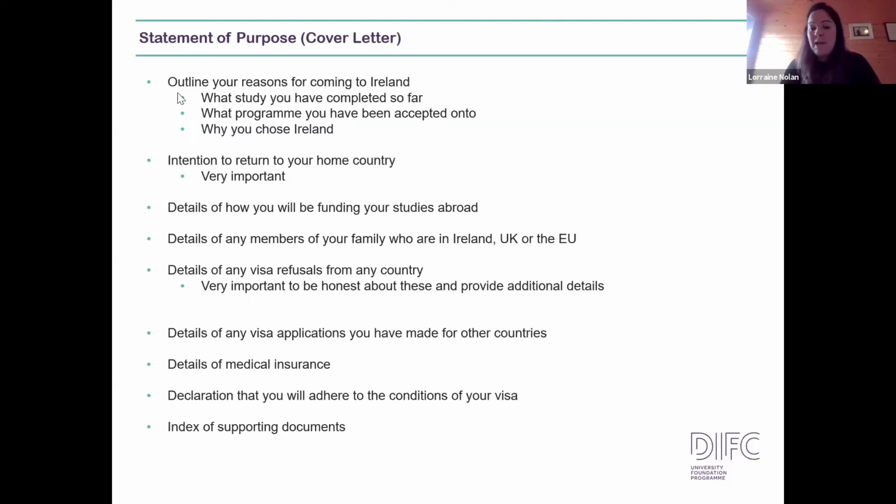Again, any visa applications that you've made for other countries that are still open, you need to declare. Your medical insurance, which we have provided, so we provide you with the letter for that, and just a simple declaration that you will adhere to the conditions of your visa. They need that declaration just on the cover letter, just to confirm that you're not intending to breach your visa conditions in any way.